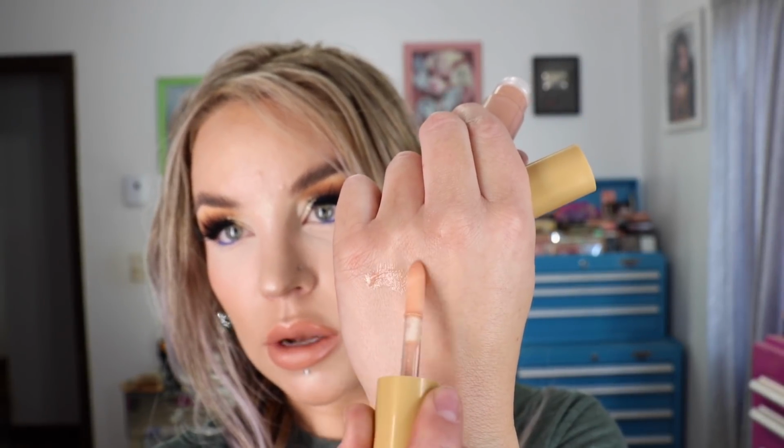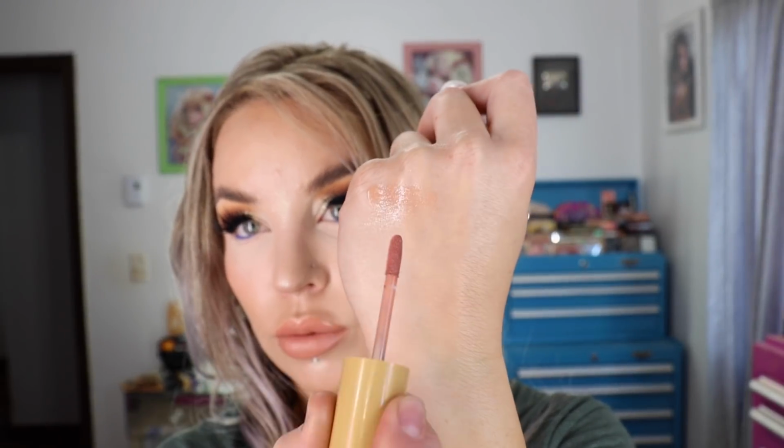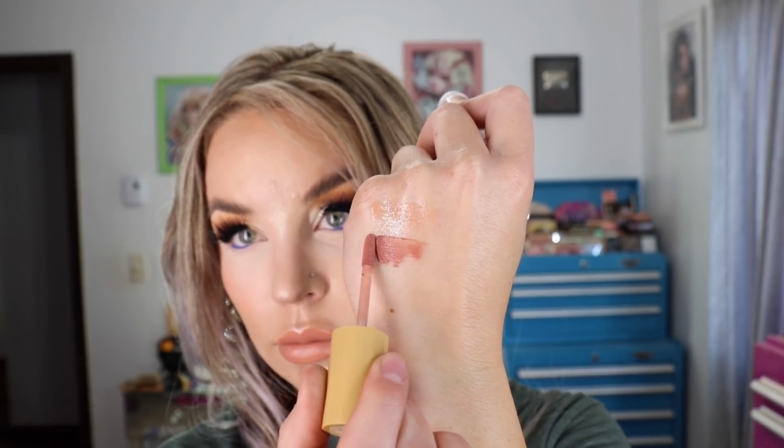So this is the Renaissance one right here, which is a super easy one to wear. It's got a peach kind of undertone. And then the Luxe Velvet lipstick is Ingenue. And this is a kind of a dusty rose shade right here. So that's Ingenue, and that is the Splendor Luxe Lip Duo.